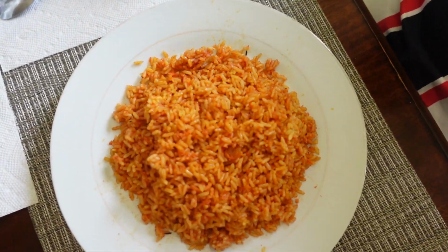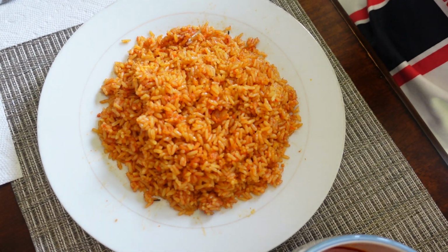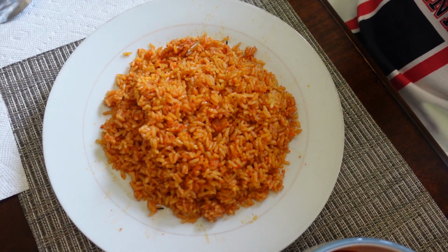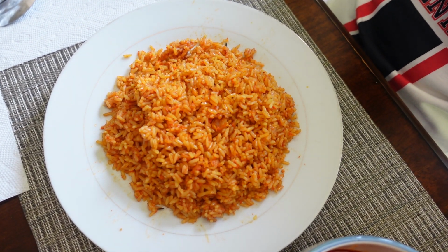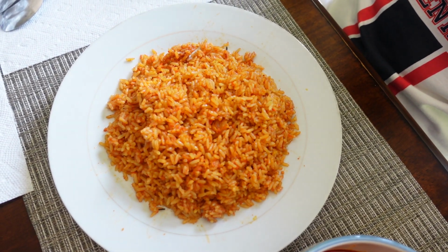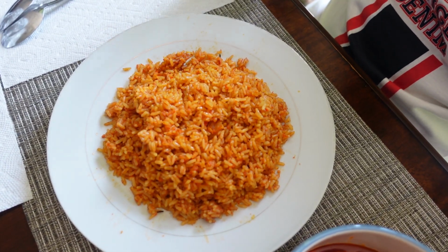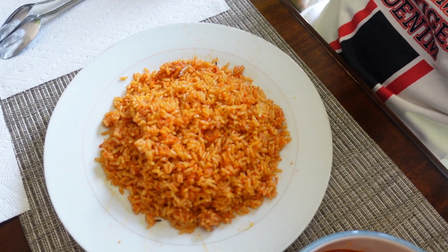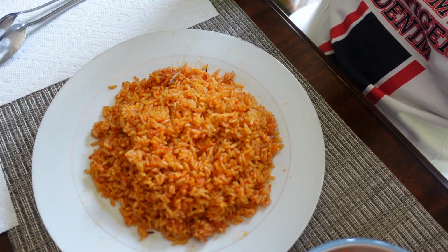So this is the jollof rice. Very, very nicely done. Courtesy again of Keto African Restaurant in Chicago. The owner is Abe, who has been my friend for a long time in Chicago. So whenever I go to Chicago, I drop by his restaurant, order some food to bring for Madame and the children and myself, because his food is very delicious.